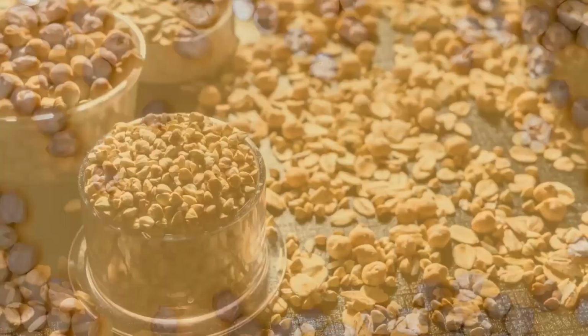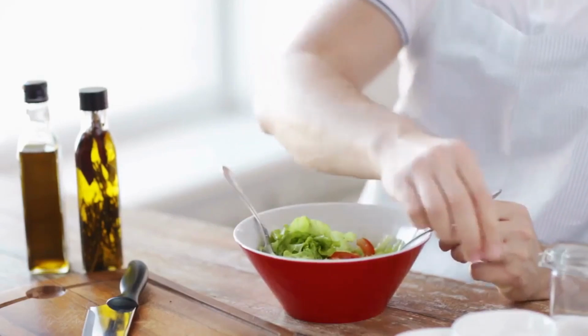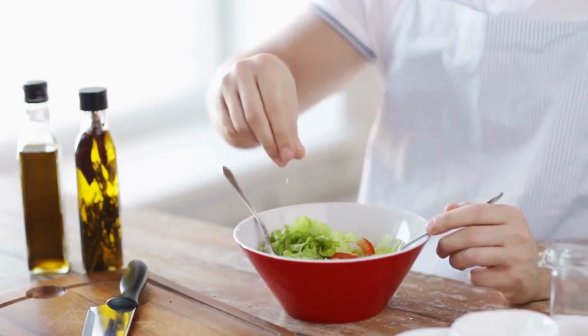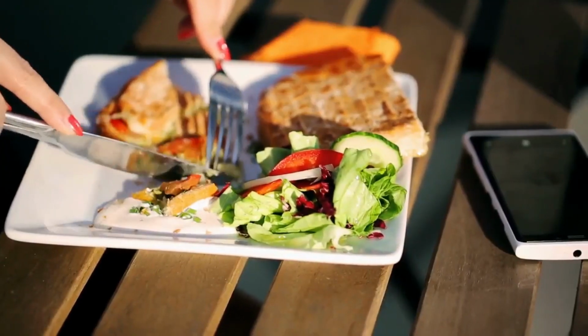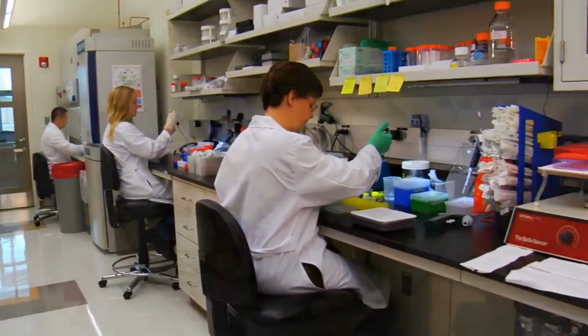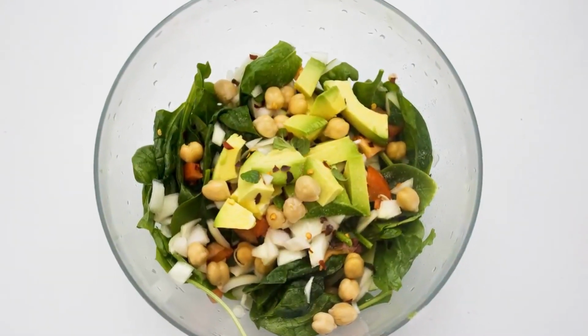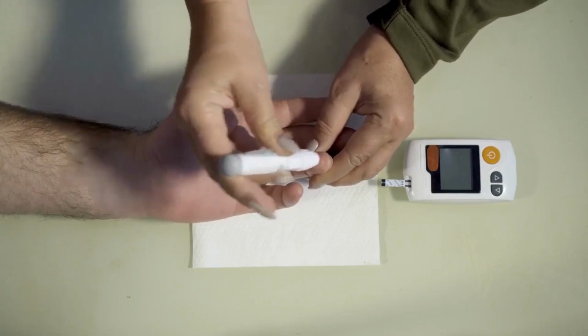Number 5. Bengal gram. Bengal gram, also known as chickpea, is a widely used important component of Indian diet. It is a valuable anti-diabetic food. Experiments have shown that the oral ingestion of the water extract of Bengal gram increases the utilization of glucose in diabetics as well as normal people.